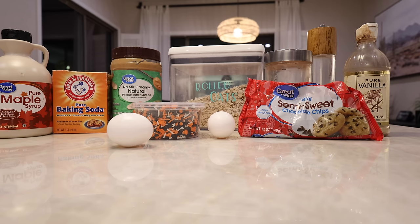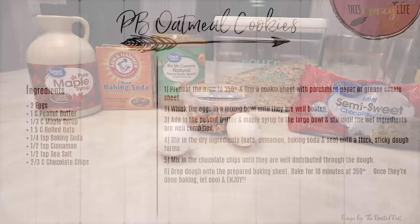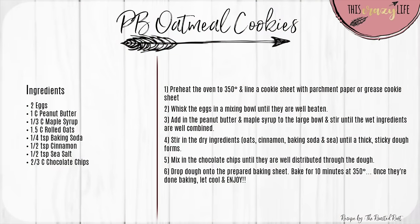And of course, I have my recipe card to make it extra easy. You can go ahead and screenshot this, print it out, save it to your phone, whatever makes it easy on you, and then you can just always have this recipe really easy access.